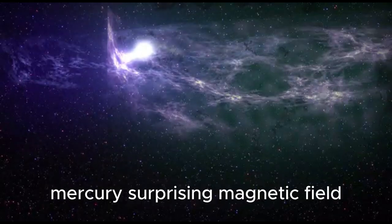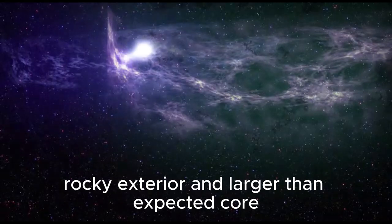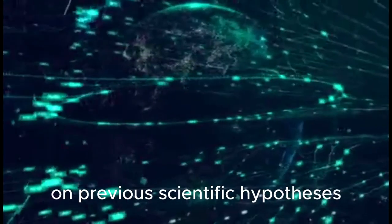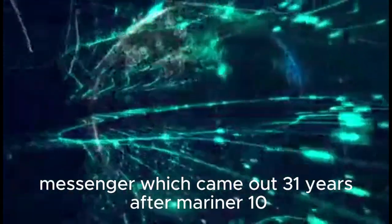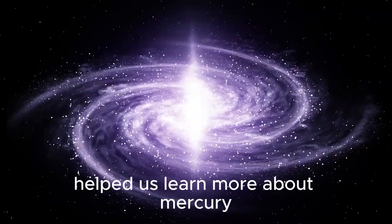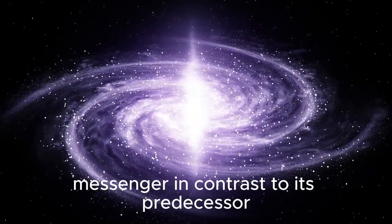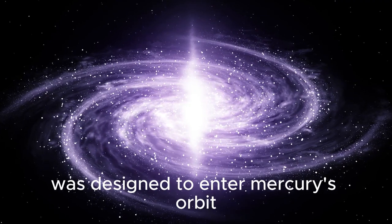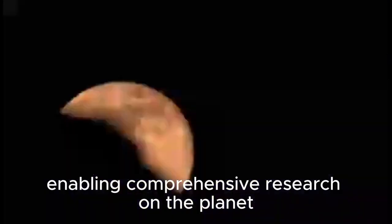Mercury's surprising magnetic field, rocky exterior, and larger-than-expected core were all discovered by the mission. These results cast doubt on previous scientific hypotheses regarding Mercury's composition. Messenger, which came out 31 years after Mariner 10, helped us learn more about Mercury. Messenger, in contrast to its predecessor, was designed to enter Mercury's orbit, enabling comprehensive research on the planet.